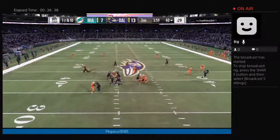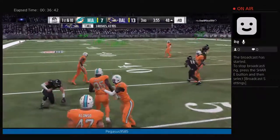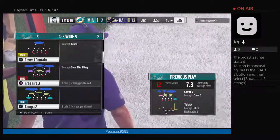Try to shake off the interception. He'll look to throw. And he will avoid the contact as he slides to a stop. 12 yards to pick up there. Good for a Raven first.